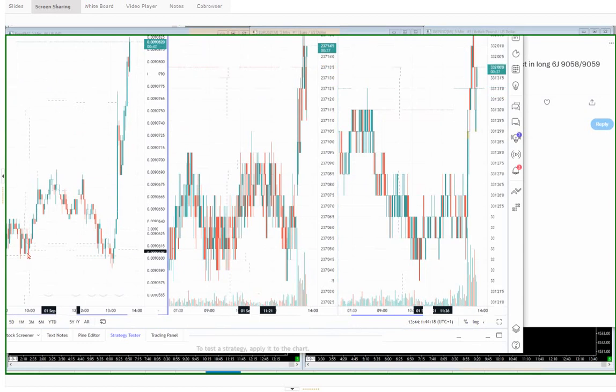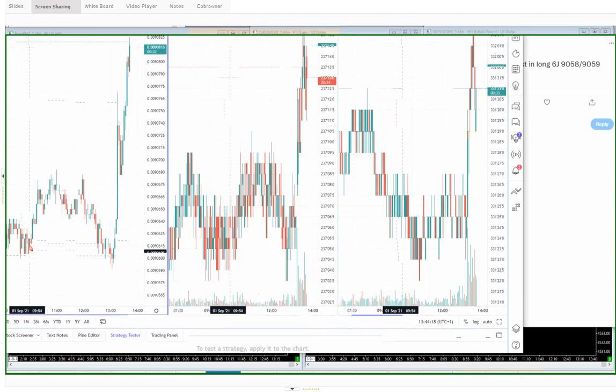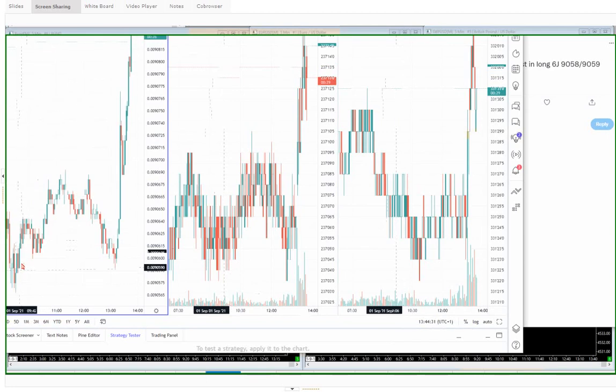Now these are macro trades, okay? So there it is there. There's the trade, 9058, 9059. So they've seen a lot of interest in buying this. Now obviously there was a big buy zone in the background here. So we can start marking off these areas. We can start marking off these areas of particular interest to us.